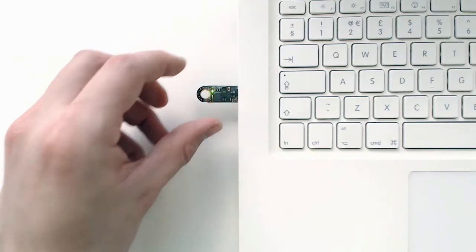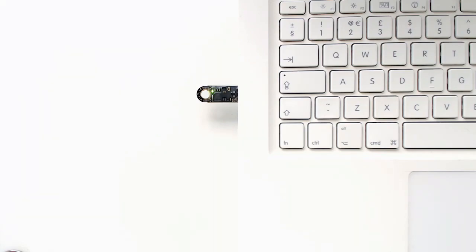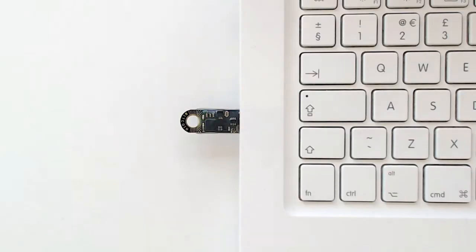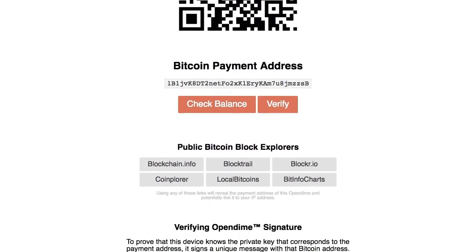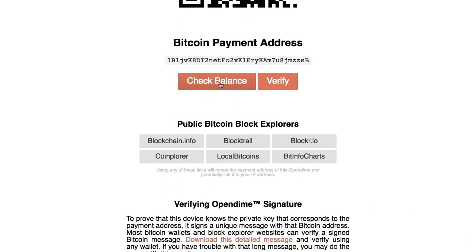Setup is much the same as last time and involves plugging the Opendime into a computer, phone or tablet, then dragging some files onto the drive which creates randomness to generate your unique Bitcoin private keys and address. Again, this is all done on the processor of the Opendime itself, and this process doesn't touch the computer. Once complete, you then open the index.htm file on the drive and you'll see your Bitcoin address and QR code which you can send funds to.